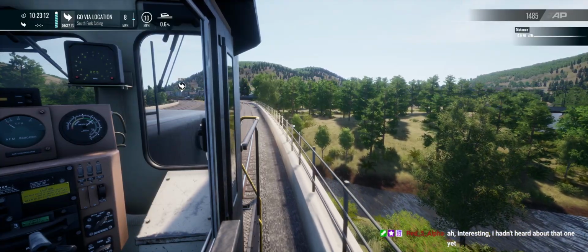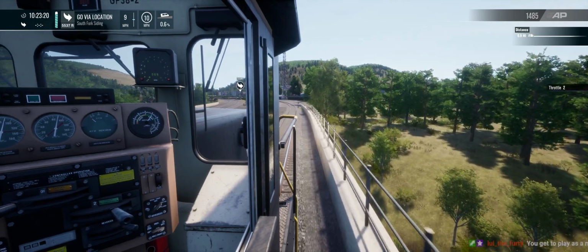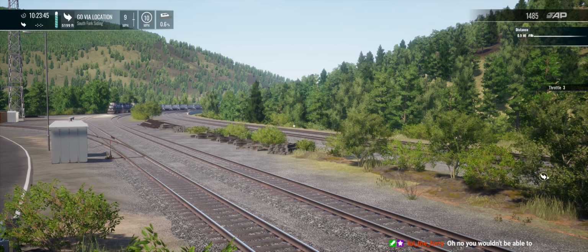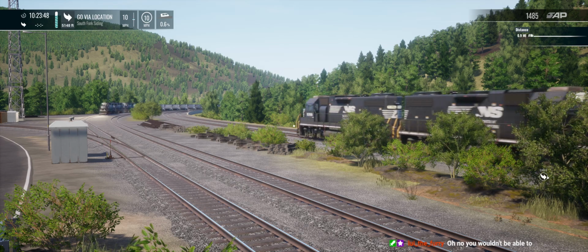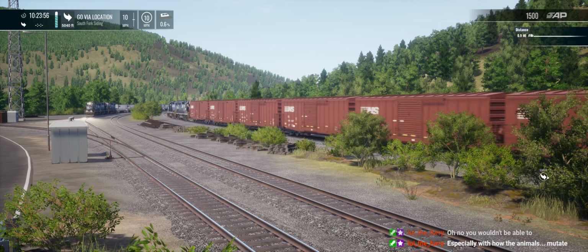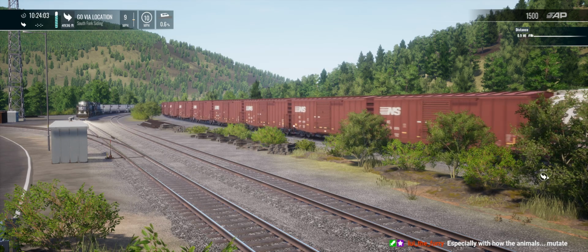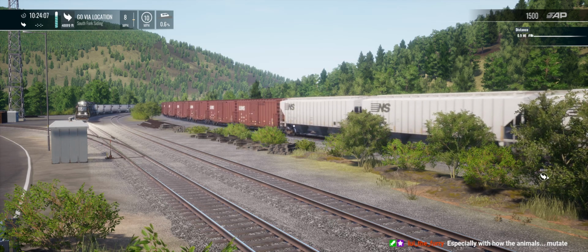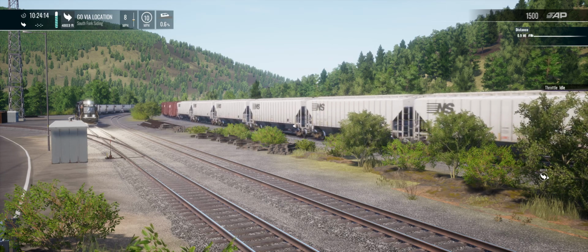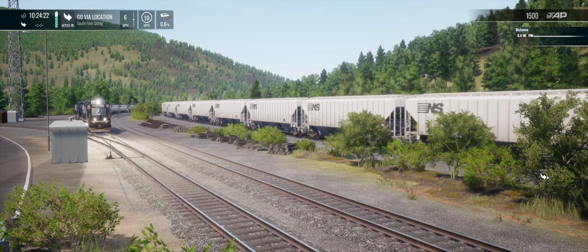All right, we're coming up into a little town here. Man, we got like all this train action going on. Look at all this. We got some GP9s sailing down, or GP38s. And we're going to let our train sort of slow it down here as we come through this area. A lot of train action going on.